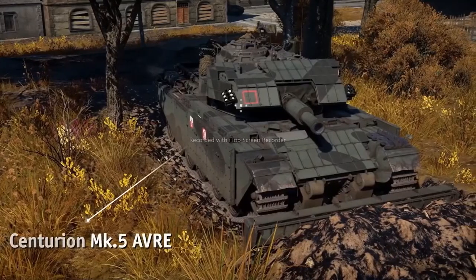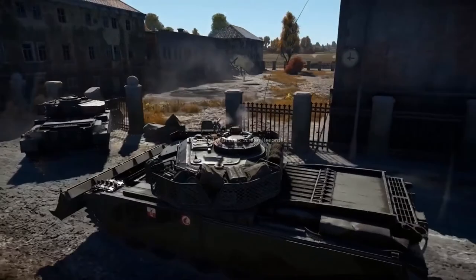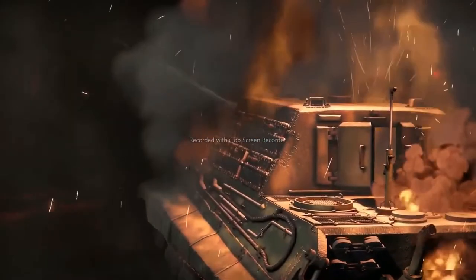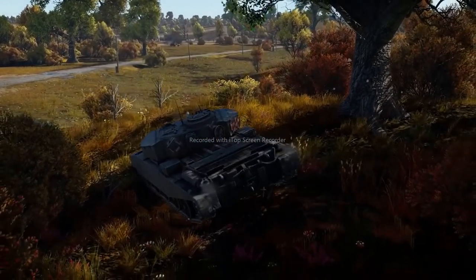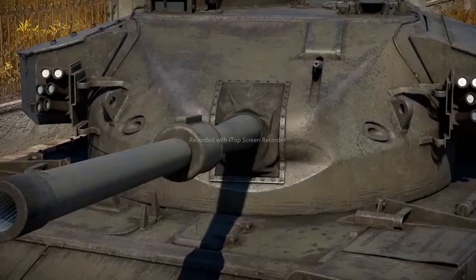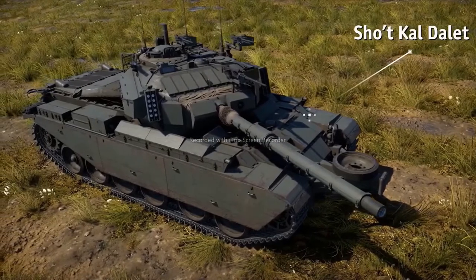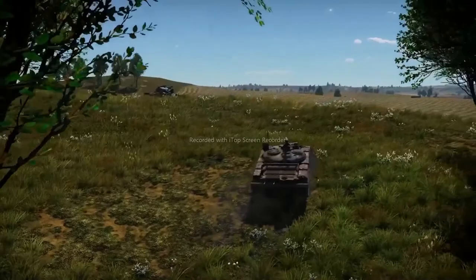The premium British AVRE, as well as the FV-4202, which is part of the regular tech tree, are very different from other vehicles of the series. The AVRE is armed with a short-barreled demolition gun that's not very effective at range, but is devastating up close. The FV-4202 is an experimental vehicle which was an amalgamation of the experience gleaned over years of developing Centurions. This is the slowest tank in the family, and it looks a bit like the Action X because of its new mantletless turret. Finally, in the British tech tree, there's also one more rare premium vehicle, the Shoot Cal Dalet, which is a modernized Centurion, like the STRV-104 or the early Olifant.